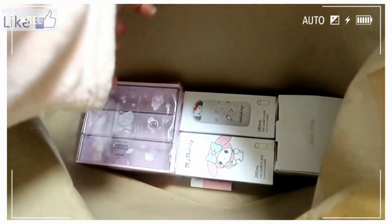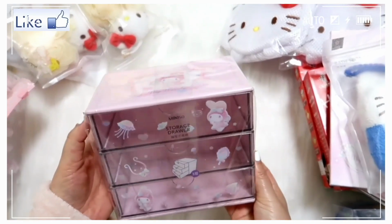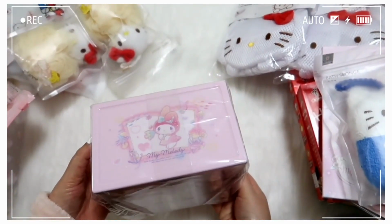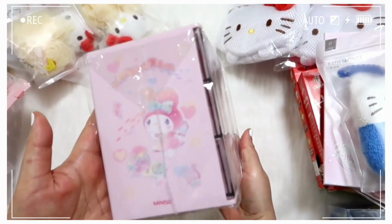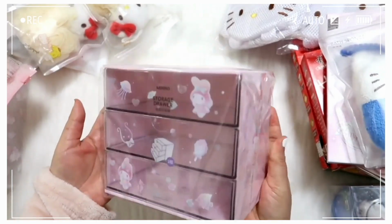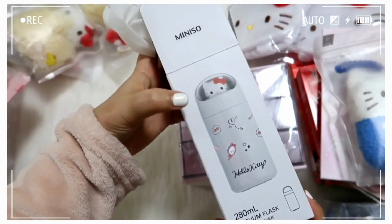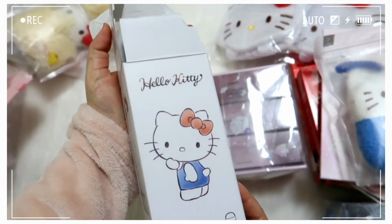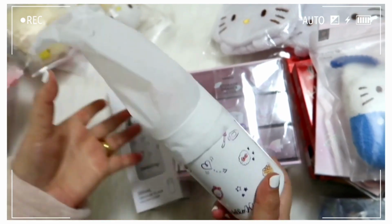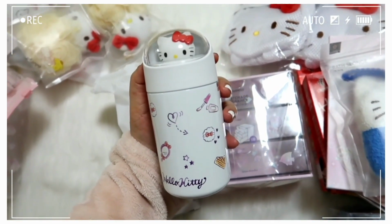Then next is, this is a storage drawer. My Melody. I love this. So pretty. Hello Kitty tumbler. Ta-da! So pretty.